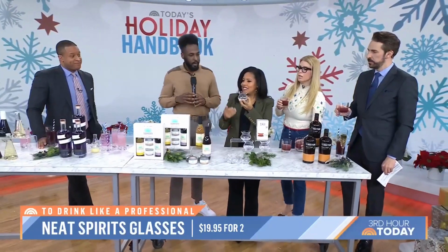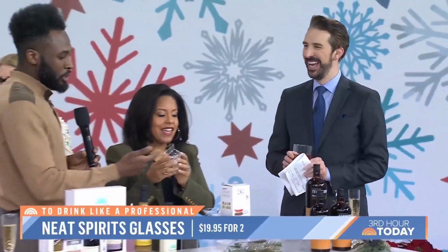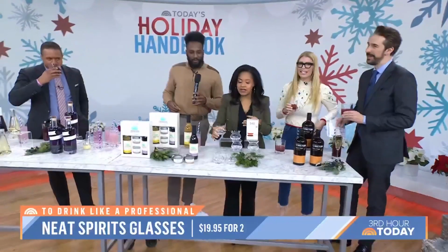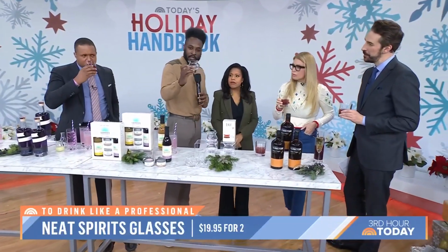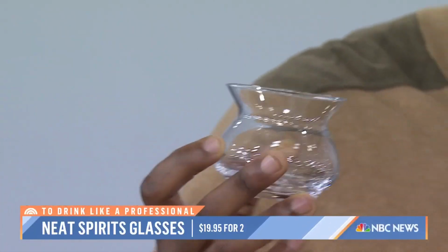So there's a science to this. That's for a serious drinker. I keep some of those at the house. That's the whole point though. If you gift this to somebody for Christmas, you're drinking like a professional. And the last thing about this is this rounded bottom, which helps enhance the effects of the swirl. All right.